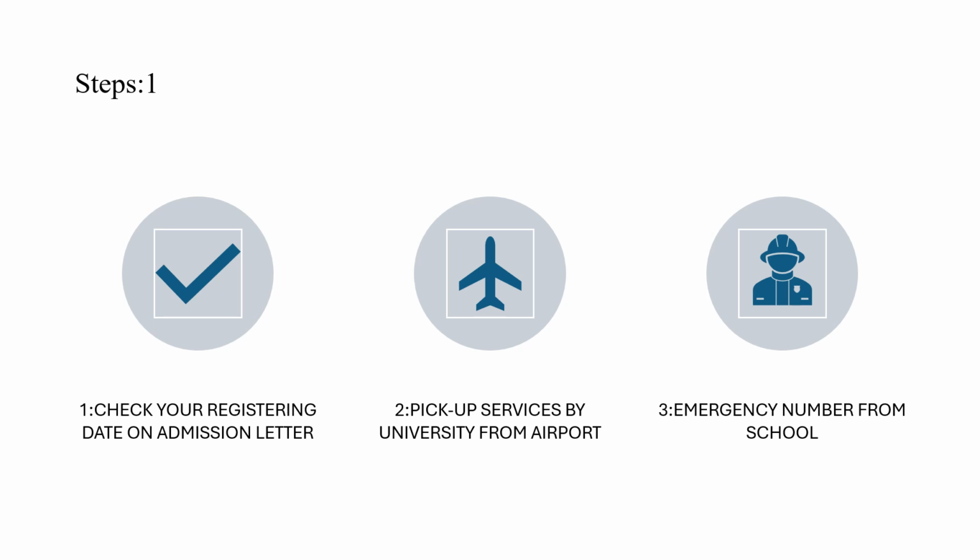Before you buy your ticket, make sure to check the registration date on your admission letter. If it's not mentioned, you can ask your school for this information. It is recommended to arrive at least 2 weeks before classes start so you can complete all necessary tasks like medical checkups, visa renewal, and orientation session.